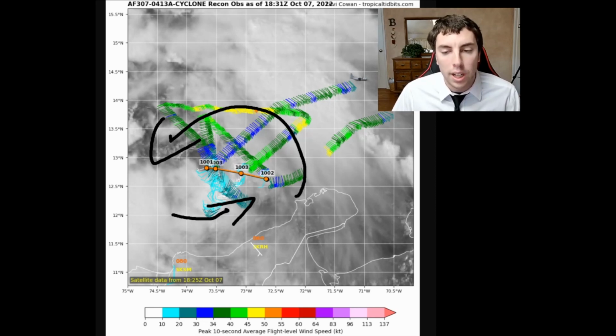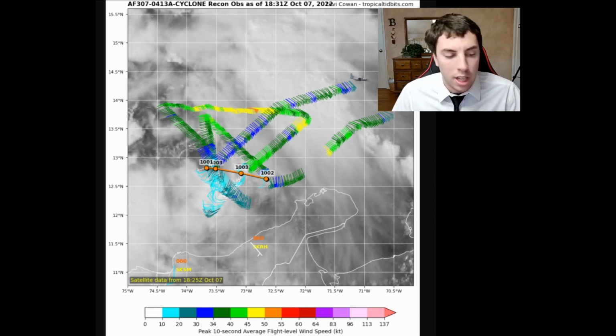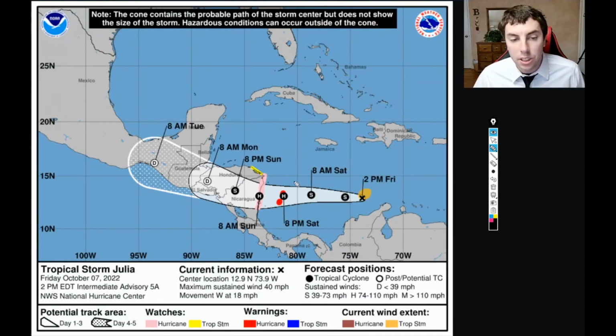All we know right now is it's a closed circulation, and that's why advisories are being issued on Tropical Storm Julia this afternoon. The National Hurricane Center still thinks there are going to be hurricane conditions, possibly on Nicaragua and some of the other islands to its east, with hurricane warnings issued there. Hurricane conditions are likely to impact the area right around 8 p.m. on Saturday, and then in Nicaragua by early Sunday morning, where a hurricane watch is issued.